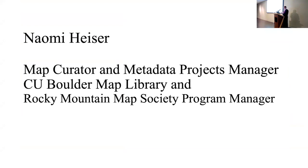Naomi, we got our program director. Hello. I brought the map that we're going to look at. It's on the back table from my library. So I'm just going to, where's Chris? You're sitting right here.